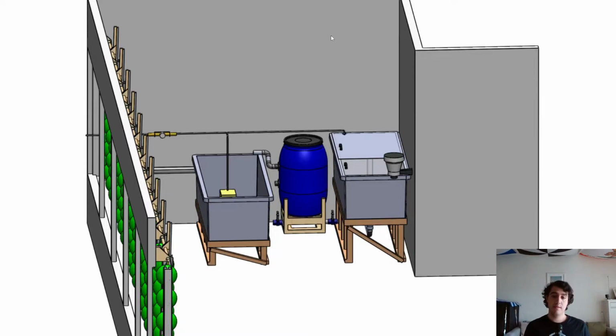And fun fact, this room right here is an ATM room. So sometimes people would have to come in to service the ATM and get money or take out money, and they would pass by our growing area. And every time someone used the ATM, we'd hear the beep, beep, beep going on. But yeah, still we're in the designing phase.